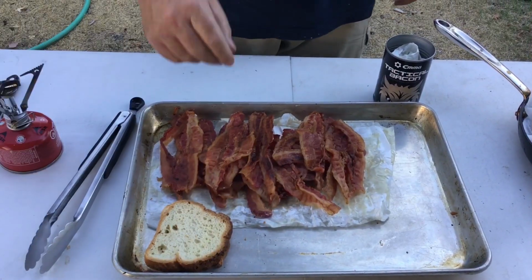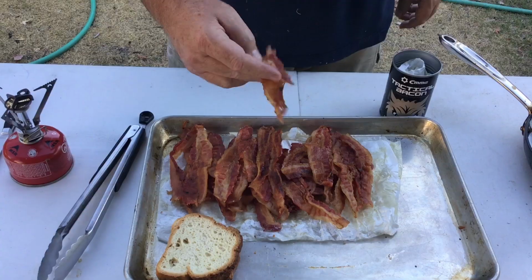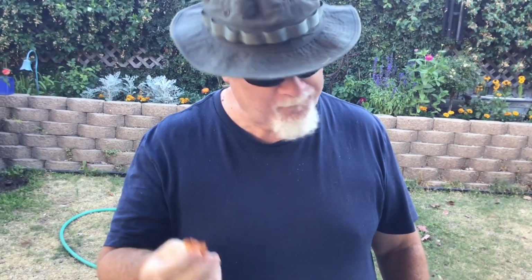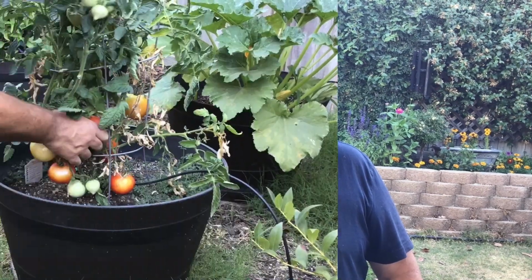Okay, first up is going to be a taste test of the bacon right out of the can. Delicious. I'll tell you, that's very tasty. It has good smoky bacon flavor. It's not overly salty, and it tastes just as good as any bacon that you would cook at home, in my opinion.